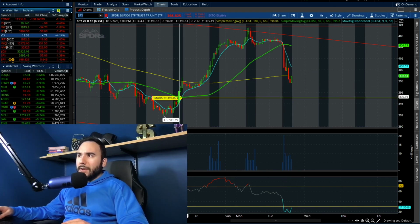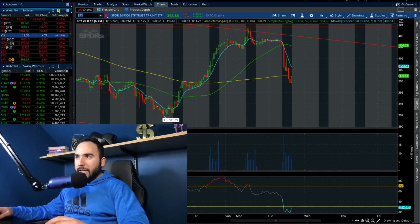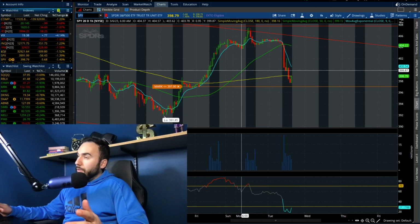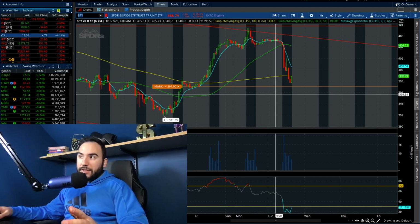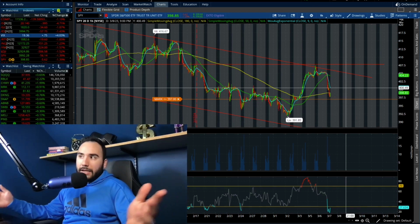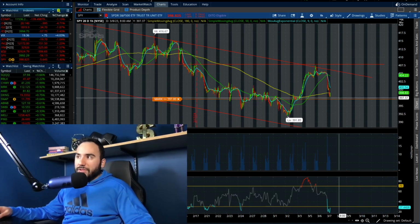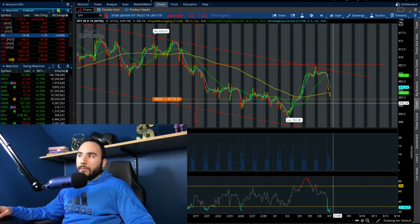Actually, let me set my alert at 397. That'd be a better spot to put it, which again is right by the low from today. So keep your eyes out on those levels, guys. The bulls do have a fighting chance right here, but then again, the bears are 100% in charge. So they barely have a fighting chance. The bulls are holding on by a thread. This is one move away from complete collapse.